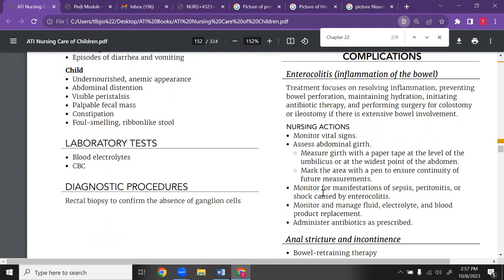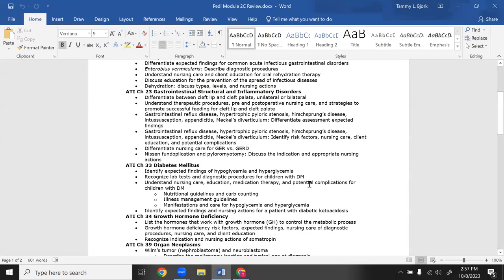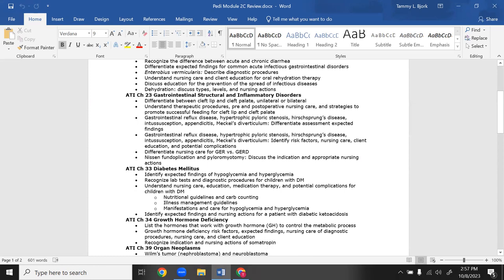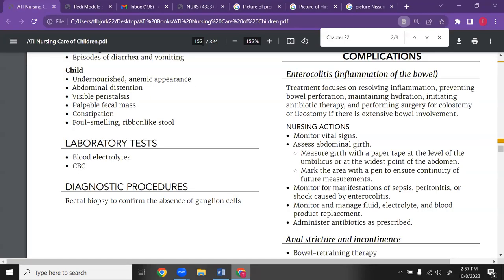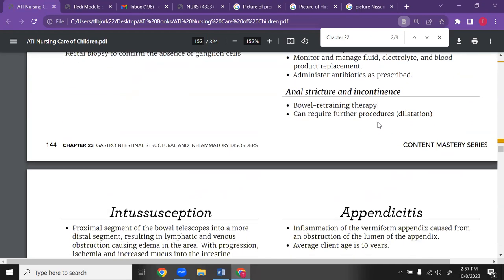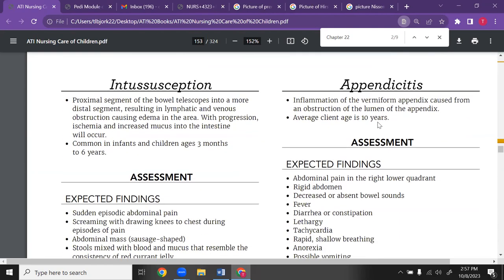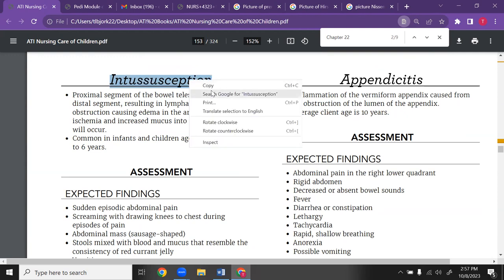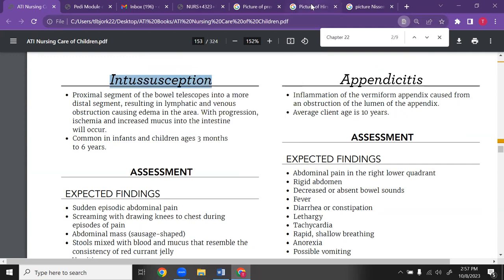I see GERD, pyloric stenosis, Hirschsprung's disease. I see something about intussusception, appendicitis, diverticulum. Let's see what this says. Okay, let's go to intussusception. Definitely, I know what you're going to get on this question. Somebody tell me, what is intussusception?